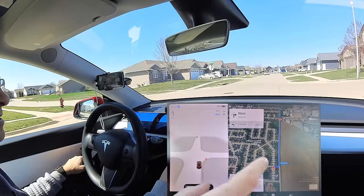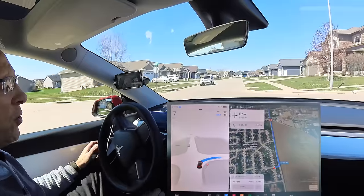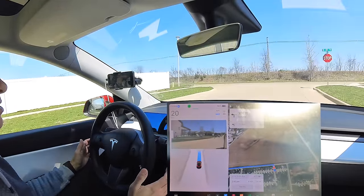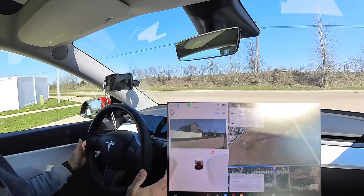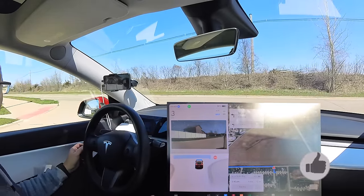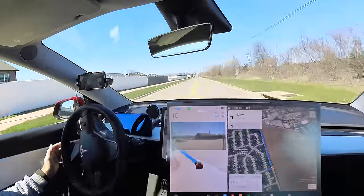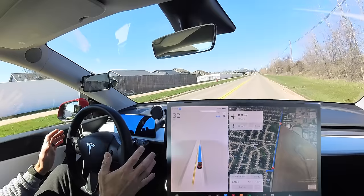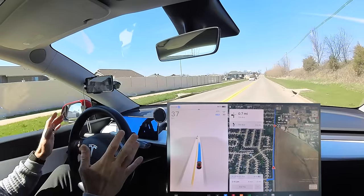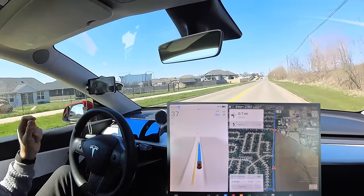It's going to stop here. It's saying that we're going to make a right-hand turn, which it is doing. You can see that it's controlling the steering wheel. It's doing everything that it needs to do. We have another stop here. Again, it's looking at the stop sign. It's turning on the turn signal. It's inching forward to make sure that it can see, and it's making that left-hand turn. And it's doing all of the things that you would do as a human being driving the car. I am not touching anything. I am just sitting here as a passenger at this point, ready to take over.